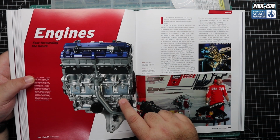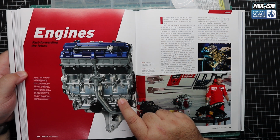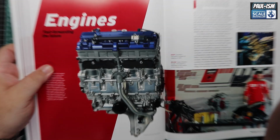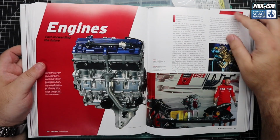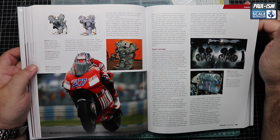Engines. Absolutely fantastic reference picture of the Yamaha M1 engine there. That is a beautiful, beautiful picture. In fact, you can zoom in on that one. That is a very cool pic. Very nice reference shot as well. And again, it's just going through.